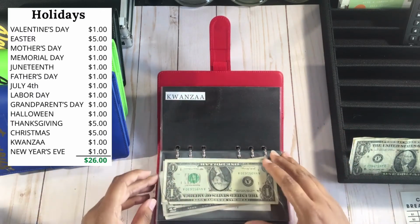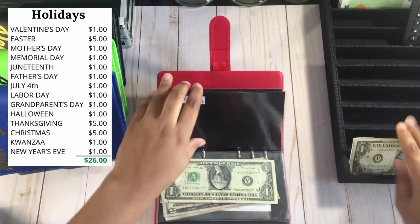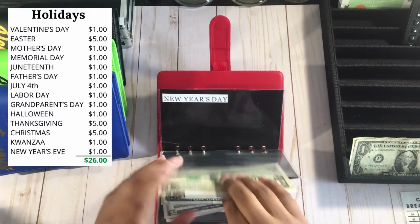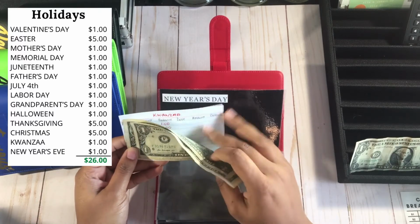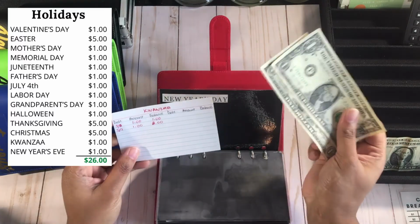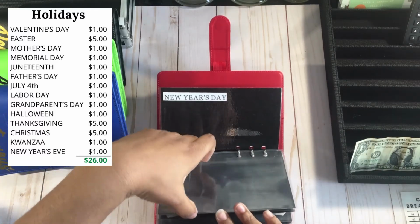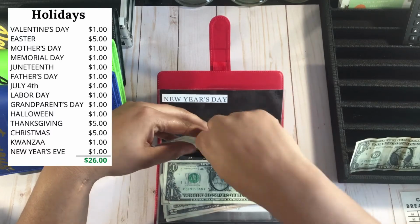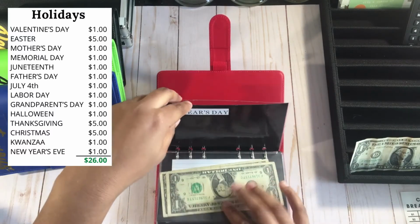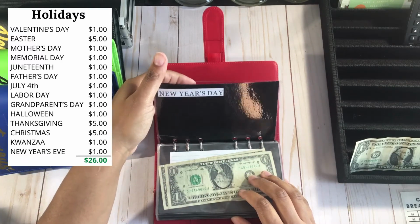And then Kwanzaa, this year we are going to celebrate Kwanzaa. Kwanzaa is going to probably, out of all of the holidays other than Christmas, get the bulk of the money because of it being 7 days long. So we're going to do 1 for 2, and I'm going to be really stuffing this with the stimulus. I put a good amount of it towards it for the taxes, but the stimulus is where it's really going to count.